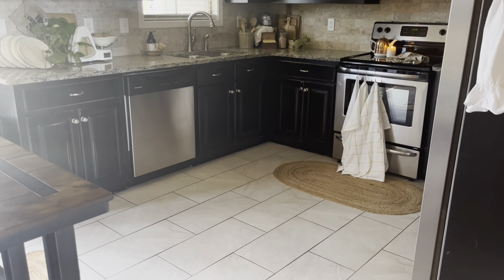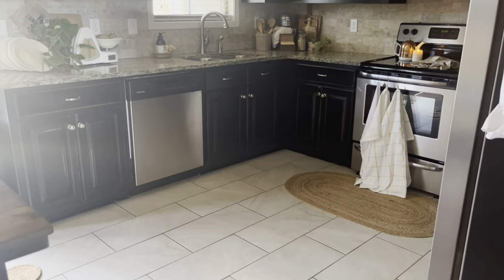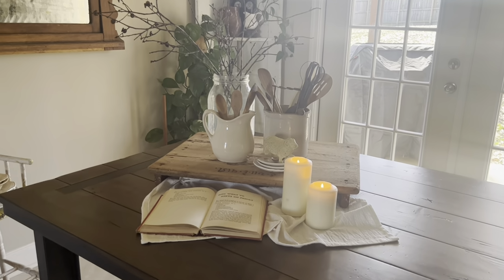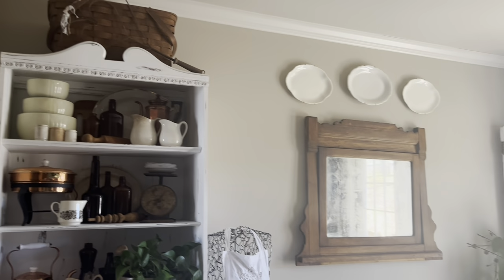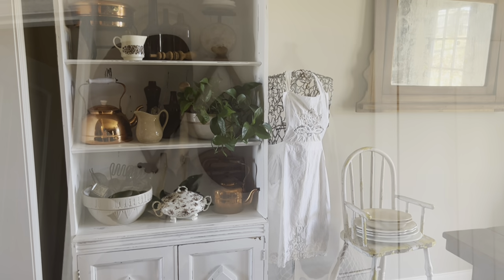So that is definitely something that I'm gonna be looking for at our upcoming shows and also on the longest yard sale, which we are definitely going to again. I'm so excited for that. But I also want it to be affordable and I don't want it to be too modern. So I'm just holding out till I find the perfect piece.